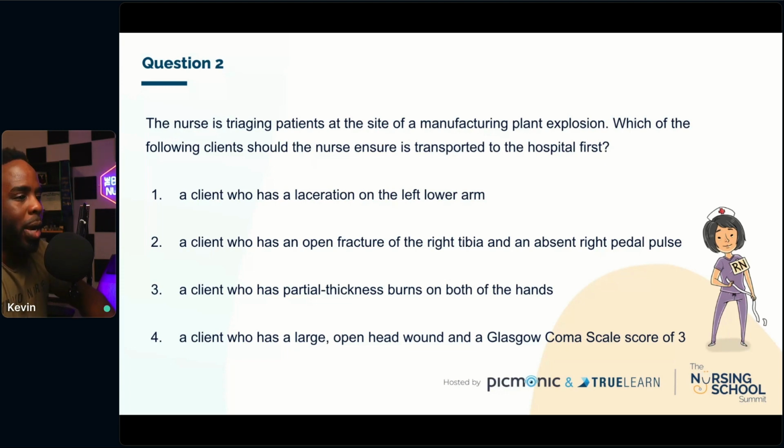So think about this, right? This is where content is super important. I had a massive explosion that happened at some plant, so I'm probably going to have tons of people coming to me. But then I'm thinking to myself, who do I see first? Now, is a laceration going to kill this patient? Probably not. So here's the thing, do I assess or do I implement? What is the very first thing that I do?